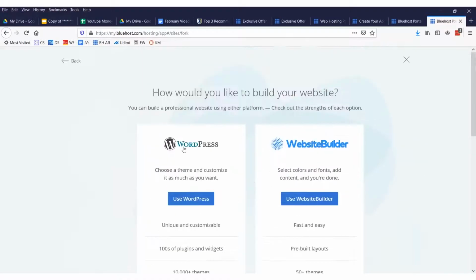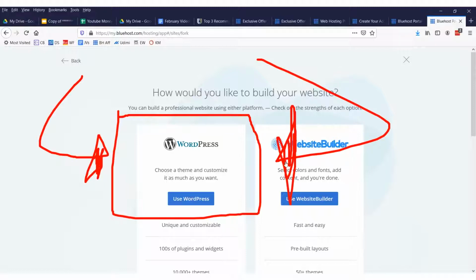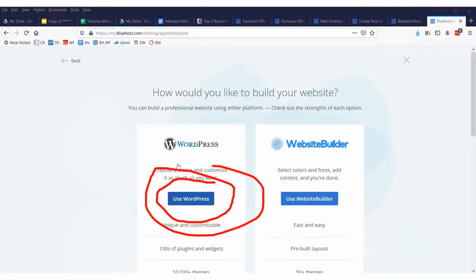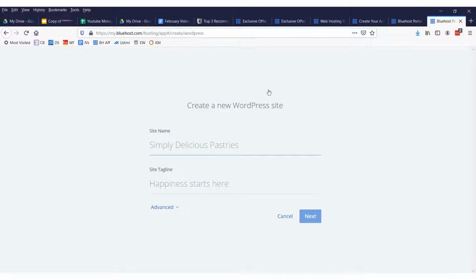Now, I suggest you use WordPress. It's been around forever. This is what everybody uses. This is what has the most support. I have no idea what this new company is, but just forget about that and use WordPress right there. And there's over 10,000 themes. Now, the site name will just be My Weight Loss Blog and maybe Lose Weight and Drink. So there's our website. Create our new WordPress website.